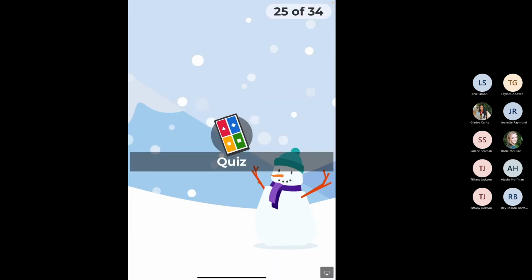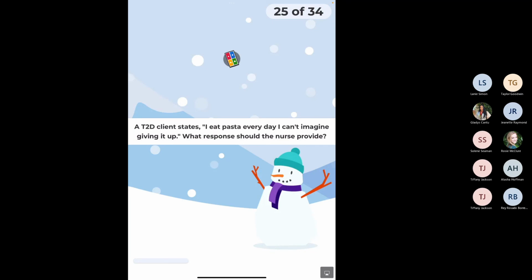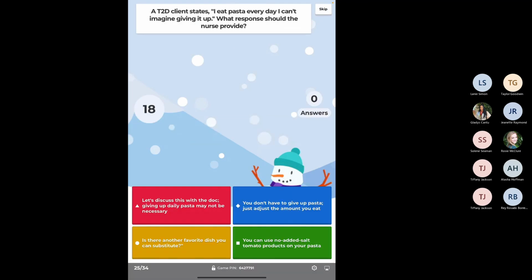A type 2 diabetic patient states, I eat pasta every day. I can't imagine giving it up. What response should the nurse provide?